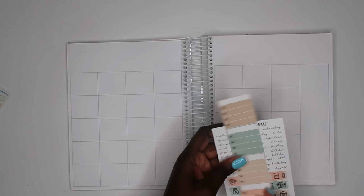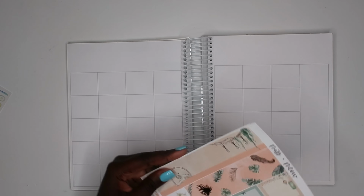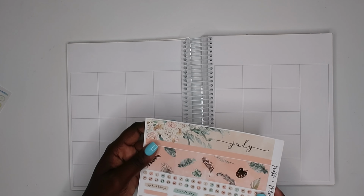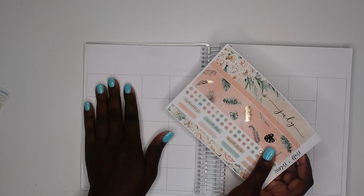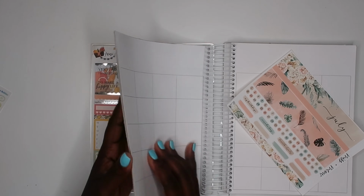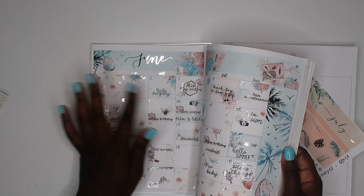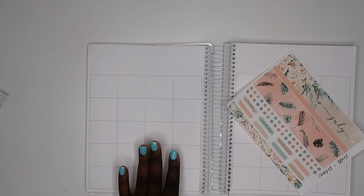So I'm gonna go ahead and set everything up, and I will probably play some music. And I think I'm gonna do a Monday start date. That's what I did with July, I believe. Yeah, I did a Monday start date. So let me look at my calendar.